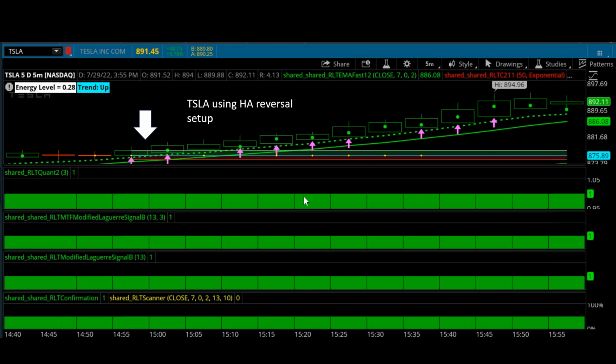This tells us that the institutions are all buying the heck out of this thing. We've got candles, we've got indicators here. We've got long-term trend, multi-time frame momentum, current time frame momentum, and money flow. But all of these, if they're green or blue, they're bullish. So we know that on this 5-minute chart the institutions are buying the heck out of Tesla right here.